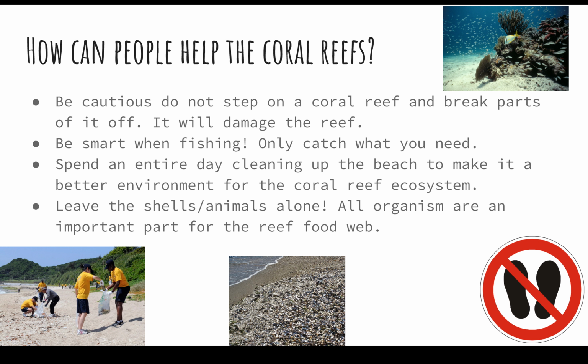I would say organize a whole day to go to the beach, clean up, and make it a better environment for the coral reef. Because you're going to clean up the beach, it'll make it a cleaner place. Leave the shells and animals alone. The organisms are an important part of the reef food web. If you take them away, you're taking away their food, and therefore they cannot live.